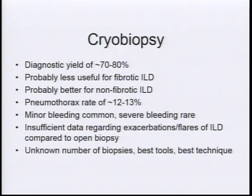There's a general feeling that these biopsies are probably less useful for fibrotic types of interstitial lung disease and more useful for the non-fibrotic types. And that's because sometimes in fibrotic ILD, you really need bigger pieces of tissue and multiple sites. The way we do these biopsies, it's a total of 5 biopsies. So it's 2 from the upper lobe, 2 from the lower lobe, and 1 from the middle lobe on the right side, and a similar thing on the left, so that you can have all these different areas represented, and you can see if the disease process is heterogeneous, homogeneous, and whatnot.